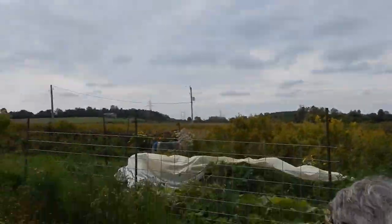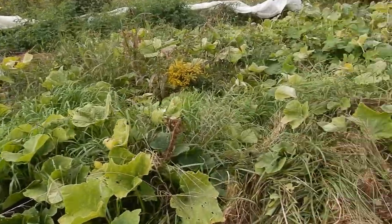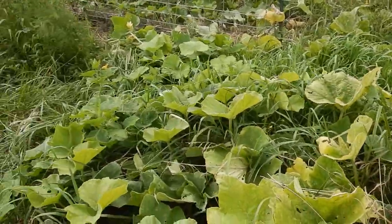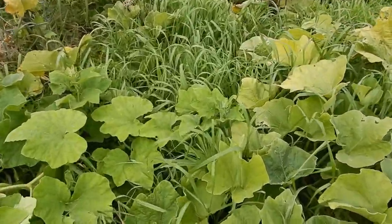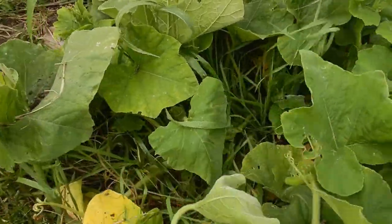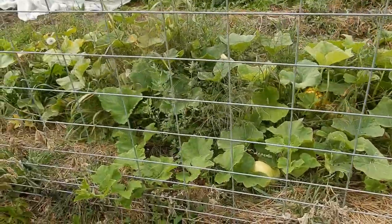Okay, I'm giving you a brief tour of what's still going on in the garden. So there are tons of squash here. And there's one there. And another one below it. And there's another one. There's another squash over there, the yellow.